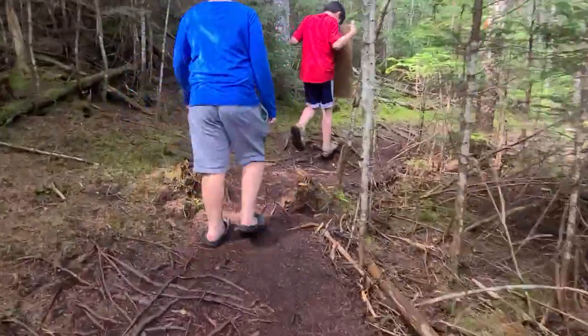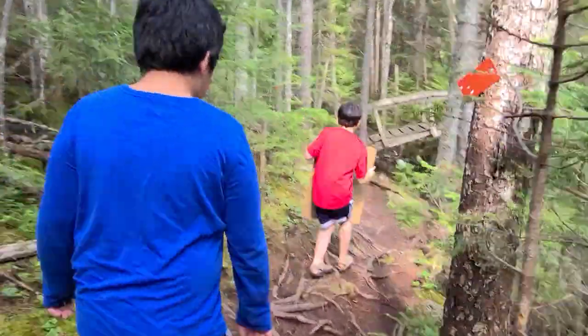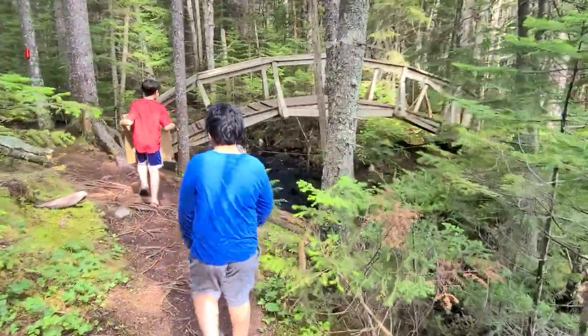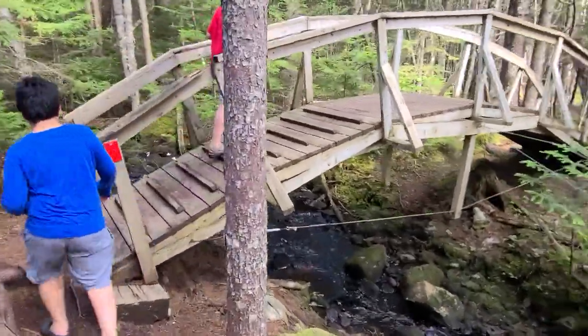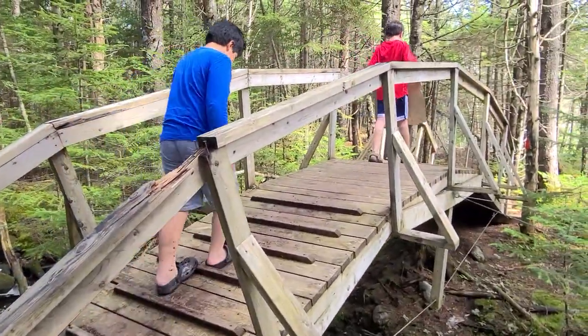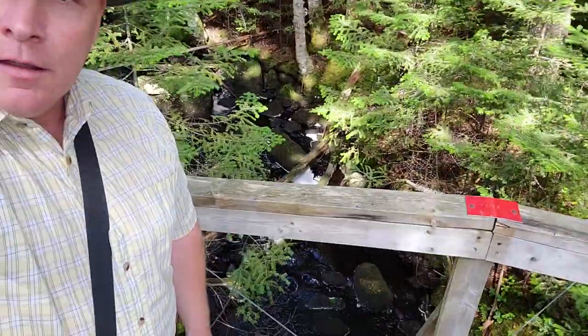There's a lot of brooks in here. This is the second brook already. Holy cow, another bridge? It's another arch bridge, you guys. I'm liking this end of the trail better already. Got some interesting features and scenery in here. Crossing our second bridge here, going over another brook. Another brook. Okay. Let's keep going.